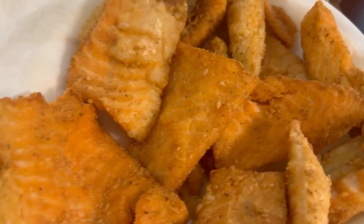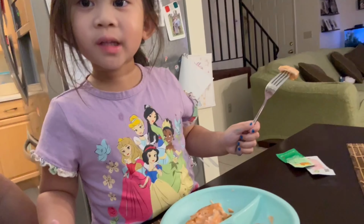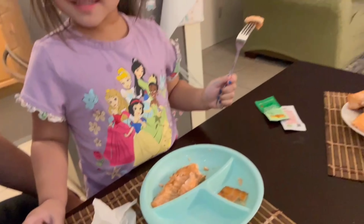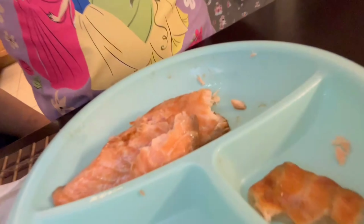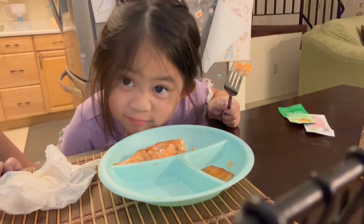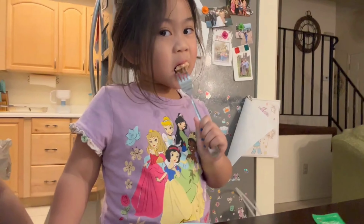Salmon, guys, and this is their fried. Mine comes. And Layla Jade is eating. I can't get it. What are you eating? What are you eating? I'm eating salmon. Good job. Silly. It's so yummy. Good job, baby. What happened? Take a bite. Good job.